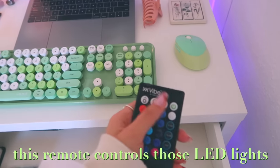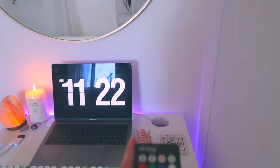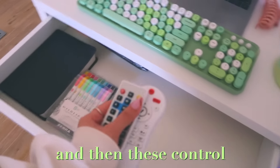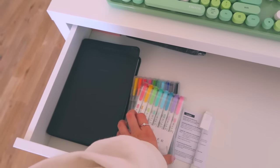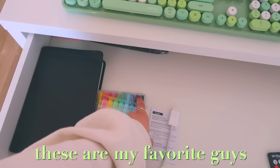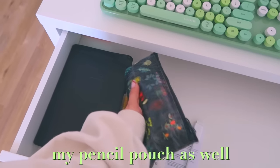All of my remotes. This remote controls those LED lights. I got this from Five Below for like $4, and then these control my Galaxy projector lights, my liners, and my fine point pens. These are my favorite, guys. Literally recommend everyone to use them. My Bible right here, my pencil pouch as well.